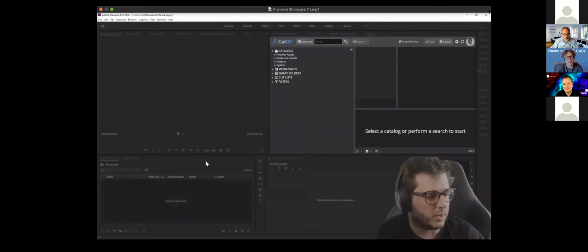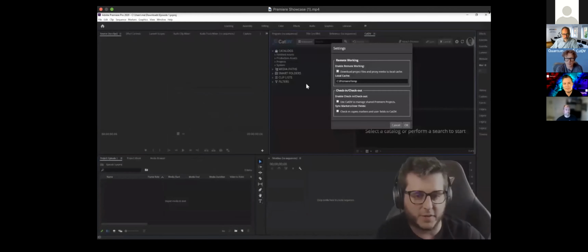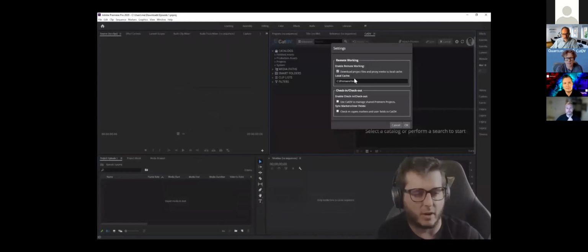Once I've done that, I need to tweak some of the options in my panel once the project is created. You have this little settings cog up here in the top right. The first thing I'm going to do is tell it that I want to enable remote working. This is telling the Premiere panel that I won't have direct connection to the media, so it will need to download the proxies to my local machine for me.